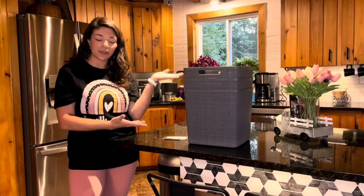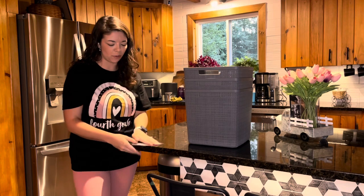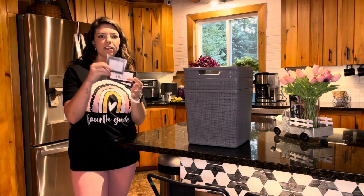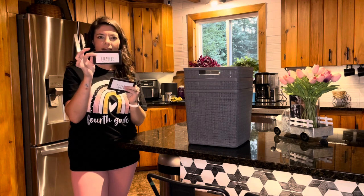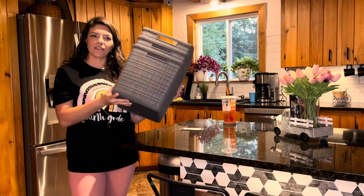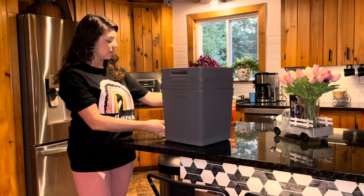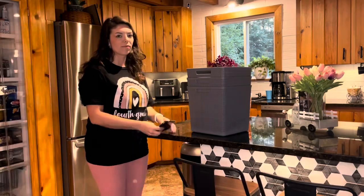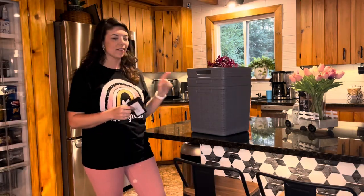The materials that we are using for this project are pretty straightforward and simple. I have a laminator, so I went ahead and created some laminated name tags for each of my kids, and then I purchased a basket for each of them. Other than that, I'm going to use some tape, and that's it for supplies. Let's go ahead and get some tape and get these name tags on.